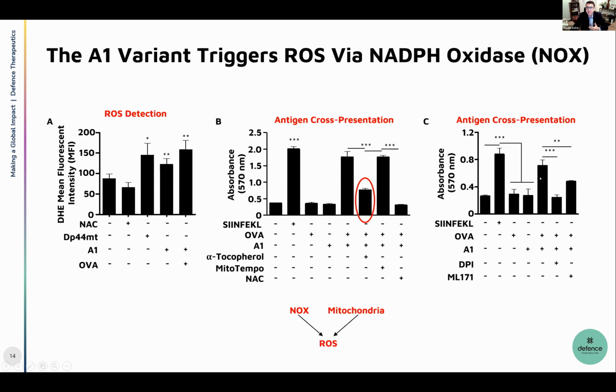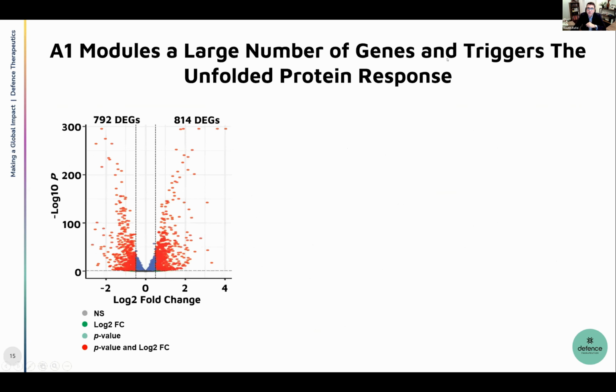Similarly, you can have a specific inhibitor, it's not that powerful, but you still have an inhibition going on, meaning that there might be multiple NOXs that are actually responding to A1. So this brings us another level of mechanistic understanding, because it shows that this molecule can enhance uptake, processing, and it triggers endosomal release by activating the NOX, which eventually produces reactive oxygen species.